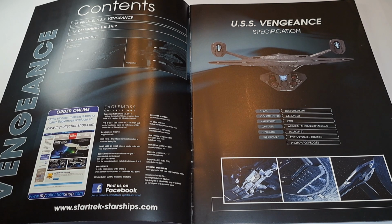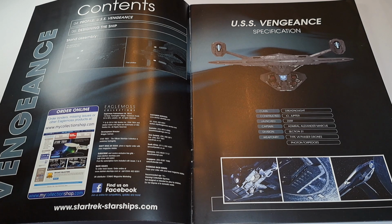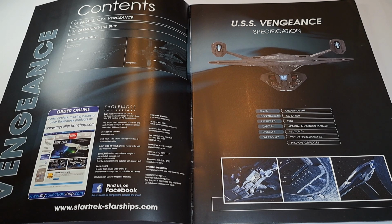So it's just the equivalent of the Tal Shiar and the Obsidian Order in the Cardassian Empire. So fair enough, I get it. But we just hadn't really heard of them in the main in the Kelvin universe before now.